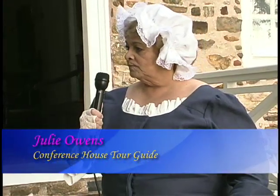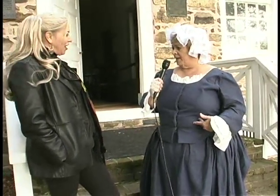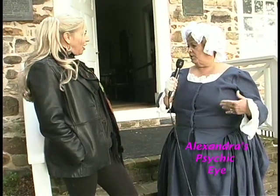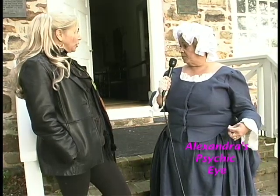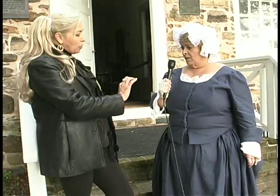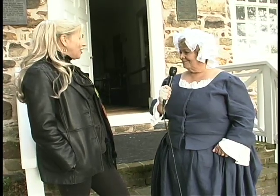Now, where did you get this fantastic outfit from? This one, there's a company that makes colonial costumes. This one was made, but I have several work outfits that I made, out of 100% cotton or 100% wool. Absolutely. In time and by hand. What year would you say this is? This is around the time of the American Revolution.